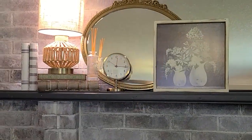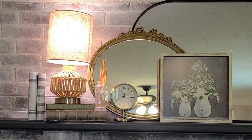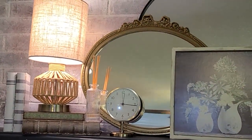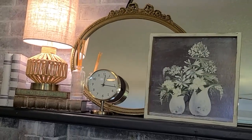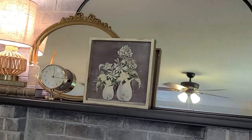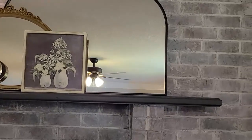Okay, so here's what I have so far. What do you guys think? I do love that layered, eclectic look. I think it's so pretty. And that mirror, I believe, adds some charm to this area. I might scoot that picture down just a little, but so far, that's what I've got. Now, let's just continue to work and let's move on to this side. And then maybe it'll all come together once we start putting something on this side.